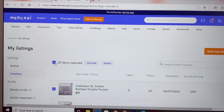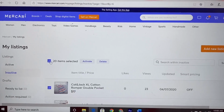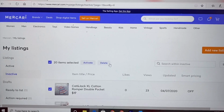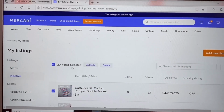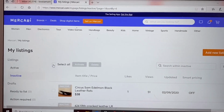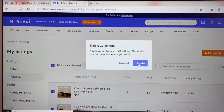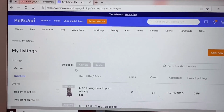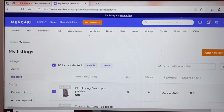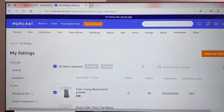And now that I know all of these are the inactive items, I don't have to worry about deleting any active. And then you'll just delete it in batches of 20. Which seems tedious, but then again, I have not deleted anything ever. I've only made them deactivated because it was so difficult to use the app. But now that you can use the computer, it's much faster.